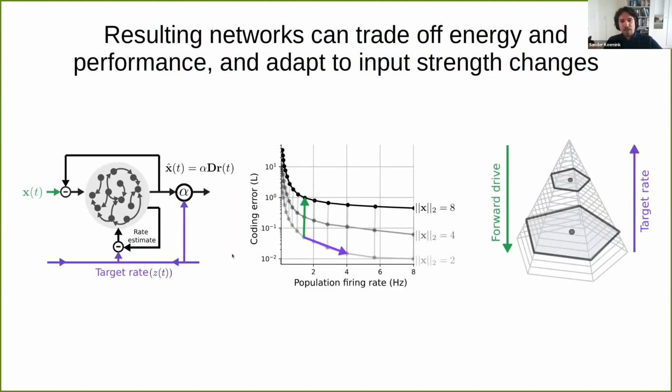And so what you end up with now is that we can draw the same trade-off curves we have been thinking about: what is now the trade-off of energy and performance in these networks. So here again, the x-axis is population rate, so the energy use, and the y-axis is coding error. I'm showing in 3 colors 3 different input strengths of signal, and what the trade-off is for those cases. These networks now end up such that if you change the target rate, you can move along these trade-off curves. So you can really control what trade-off you currently want. But also this network is robust to certain changes in the input strength, and the activity is stable when we change the input strength, which is shown by the green arrow.